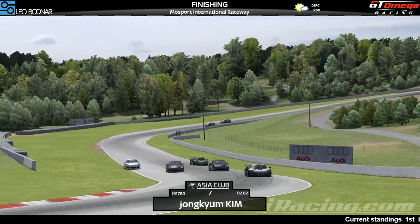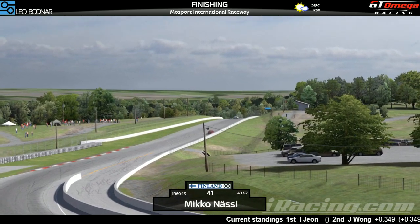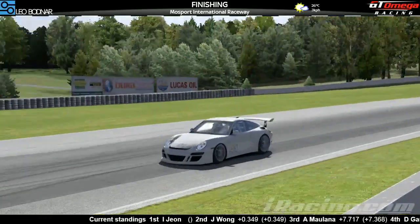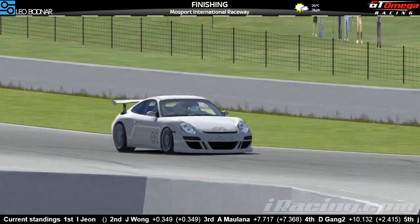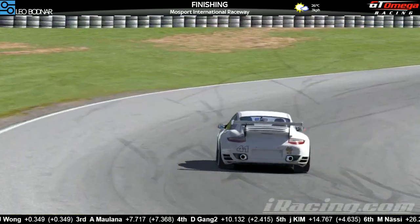Now, Kim, new face, we didn't see him last week, I don't believe. Up in fifth, Mikko Nassi, all the way from the pit lane. I mean, just wow. Very impressive drive. He finished 26 seconds behind the leader when he must have started, yeah, a minute probably, getting on by the time he'd left the pit lane, I would imagine.